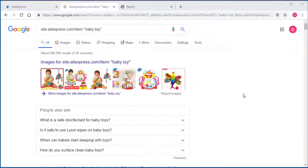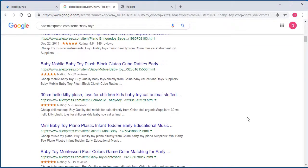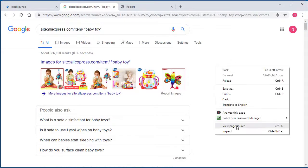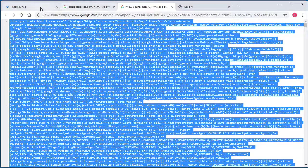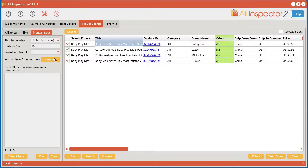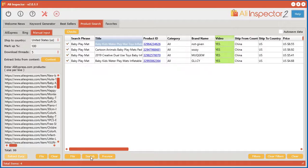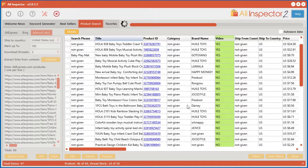Not only that, let's say you're researching AliExpress products in some other manner, like for example using Google or maybe another search engine, or maybe even on AliExpress. What you can do, as long as you can get access to AliExpress links, check this out. I just did a search for AliExpress products for baby toy on Google. I can right click, view source, right click, and I can copy all of this data and go over to the product search, manual input, click content, and then paste that data into here, and it will extract all the links from Google. And just like that, boom, we're getting all that data into AliInspector. It is so powerful, and the options are endless with this software.